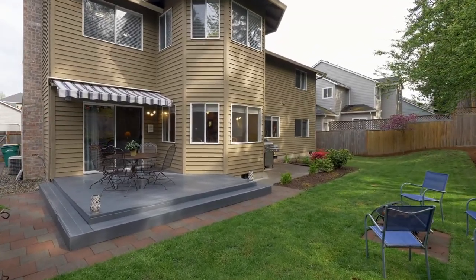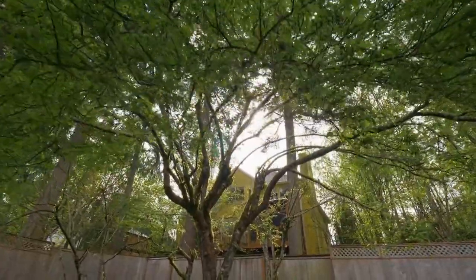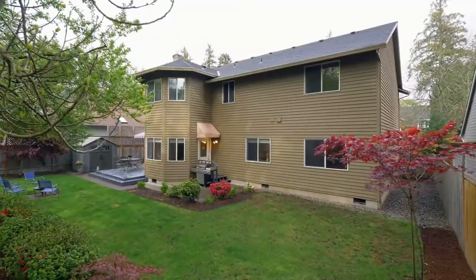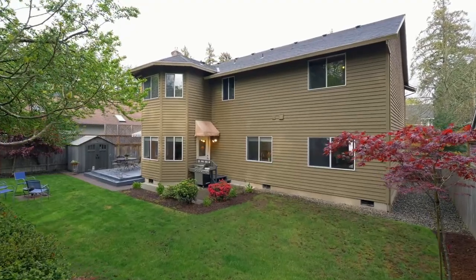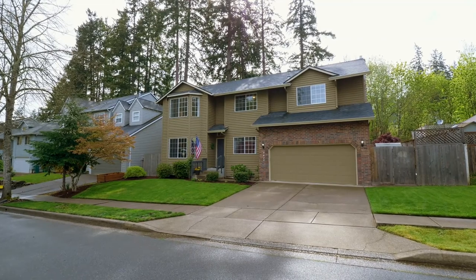Live your best life in this sought-after neighborhood with flexible spaces for everyone, and close to excellent schools, parks, and entertainment at Progress Ridge. It's all here, ready for you to call home.